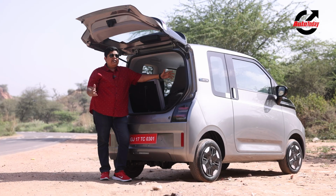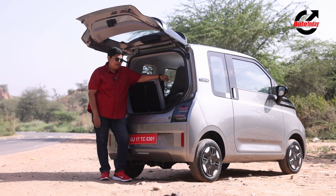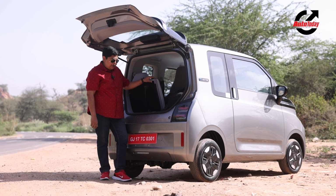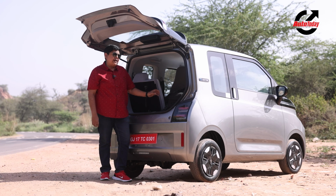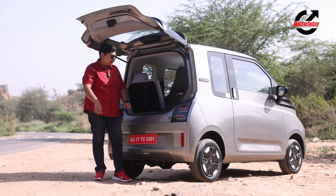Now the Comet is a 4-seater hatchback, but with these 4 seats in place, there is very little boot space left. So with this seat up, you can see that there is barely any space here, and as a result you can put a backpack maybe here, but that's about it.